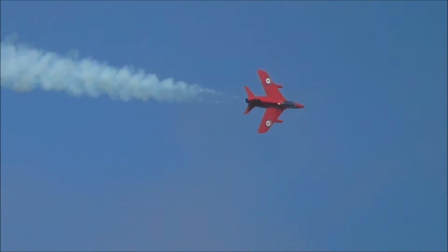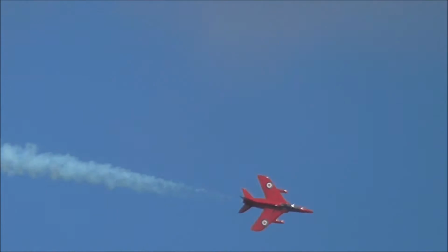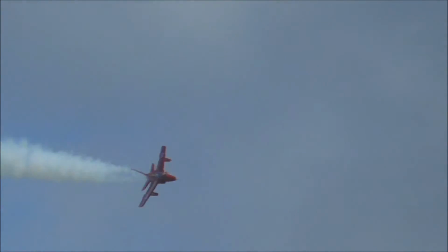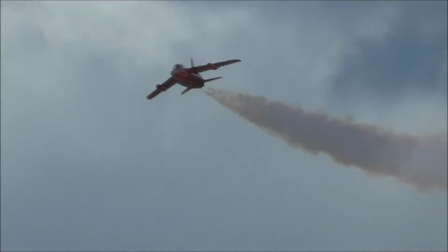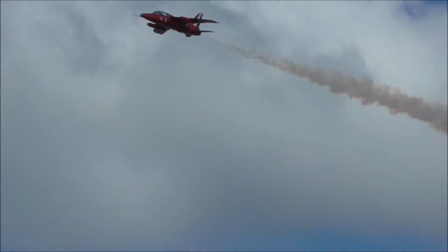Mark and Kev, now this is the more dynamic piece of the show, and Mark and Kev, to the left and the right, are more or less mirroring each other, and they've done a derry turn and they're pulling back round now onto the main left and right axis. So if you can split your eyes and look left and right at the same time, you're doing well. Then they should cross with a closure of approximately 800 miles an hour in front of your eyes. And I think you'll agree the smoke from these little jets is very pretty.